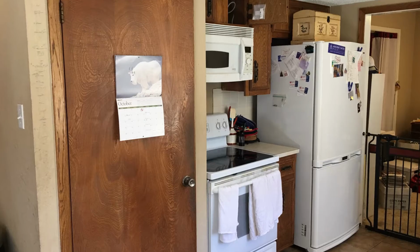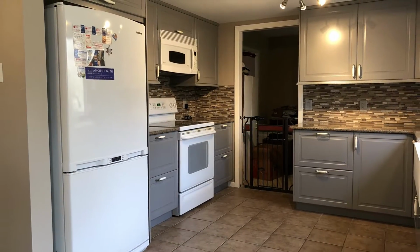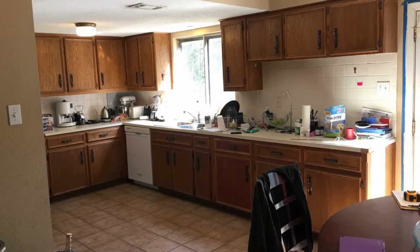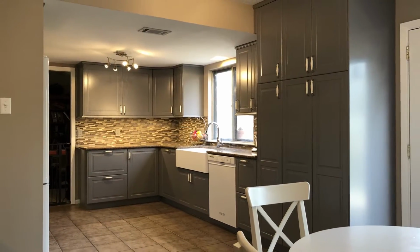I can cook in it and not feel like I'm cramped in on myself. We could have more than one person in there. I have so much space and storage to put stuff away. My countertops are open. It's not the way the kitchen was before. There was only like 12 inches of cabinetry on the side of the stove, and that was it.